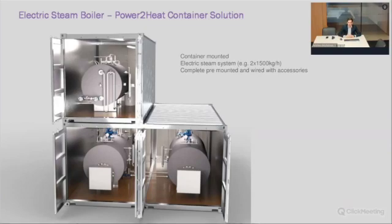This is a project we've done in Hungary for an industrial plant, where we mounted everything, 2 units of 1.5 ton steam boiler and the feed water tank on top, in 3 20-foot containers. The installation on site is also very straightforward, very easy and very fast. From delivery to startup, it was only about 1.5 weeks, where we supplied this unit and they installed everything, and we came for startup and commissioning of the whole system.